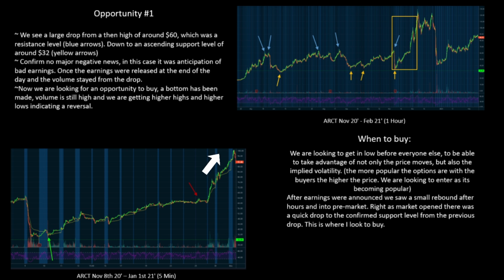But this goes back to the taking profits early. This is one example of how a move can continue, but many times you will lose the profits you've gained if you do not take your money off the table.